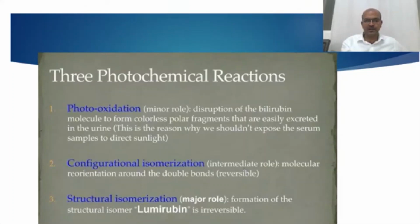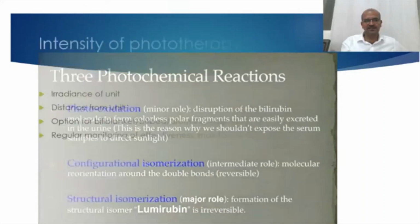The effect on the brain, the efficacy of crossing the blood-brain barrier drops. So the bilirubin toxicity drops soon after you start the phototherapy, which is intensive.